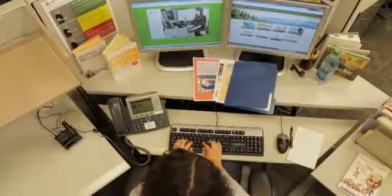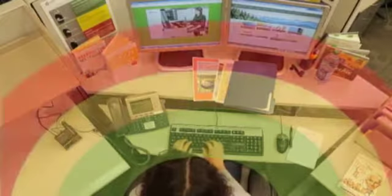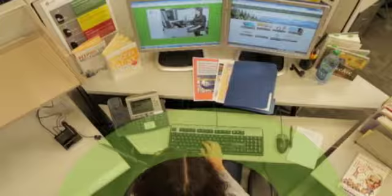By the way, that works for other tasks too. Think of your desk in terms of green, yellow, and red zones. Things you use a lot, like the phone, go in the green zone. Things you use less often, like files, go in the yellow zone. And things you rarely use, like reference books, can go in the red zone.